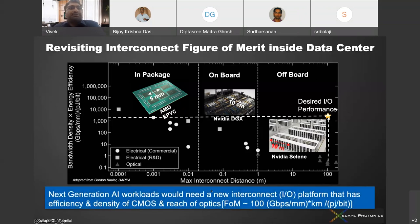So what we have established is that next generation AI workloads would need a completely new interconnect paradigm that has the efficiency and density of CMOS and the reach of optics. So we are talking about a new figure of merit for these data centers, which is around 100 gigabits per second per millimeter times kilometers.